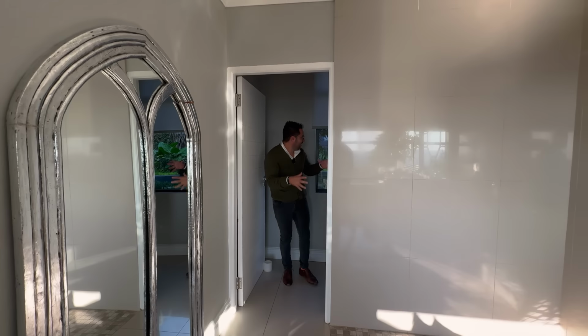It almost feels like it's part of the same patio, but it's split so that you have your own privacy and you feel that privacy. I just see rooftops and greenery.